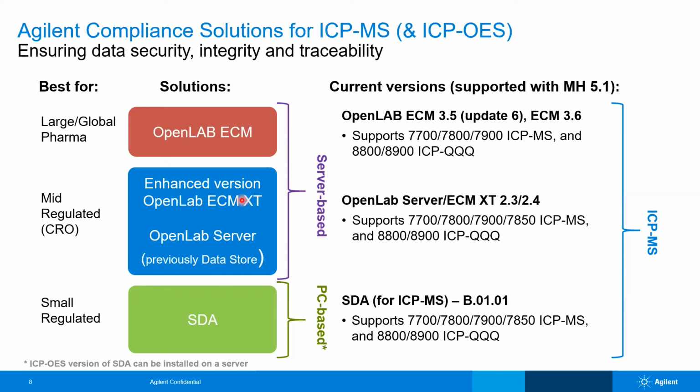If we move up another notch, we have what's known as Open Lab ECMXT, and we can start taking in information from up to 100 systems, again, just like Open Lab Server, but we can also access reports. We can actually view some of the data and we can generate reports from that application itself. And then lastly, we go up to the full-fledged Open Lab ECM, and that has a lot of capability. It's got advanced retrieval and reporting functions. It also has the ability to take in data from non-Agilent instruments, non-Agilent LCs, GCs, things like that. It also has the electronic lab notebook and many other features.